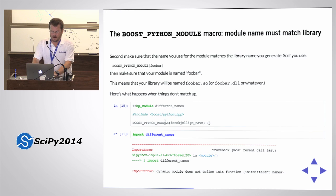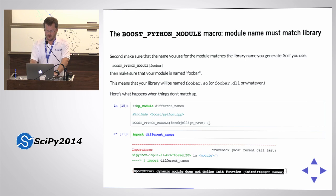But then if I compile that to a module called different names, and then I import different names, it's going to tell me it can't import different names because it can't find a function called init different names. The function that exists is init Forskjellige navn. So if you see this kind of error, that it can't find init something, probably what you've done is screwed up. You've got a name mismatch. I'm beating on this because you can spend a long time scratching your head trying to figure out what's going on. If you see this specific error, what you've done is likely just made a name mismatch.